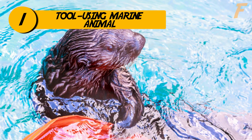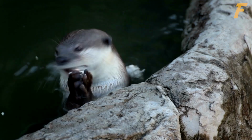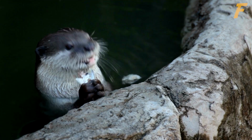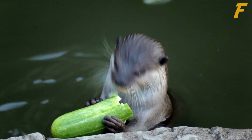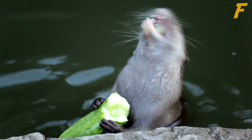Sea otters are one of the only marine animals that use tools. These clever creatures will use a rock to crack open all of their favorite foods, because those must be cracked open in order to eat that delicious inside. Even better, sea otters will store these rock tools for later use in a little pouch behind their armpit.